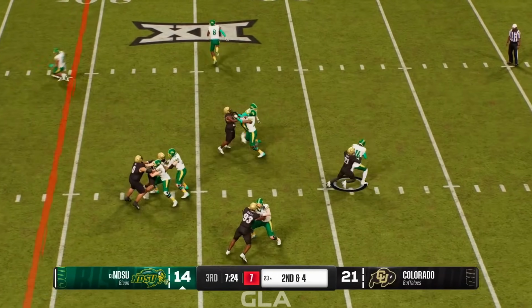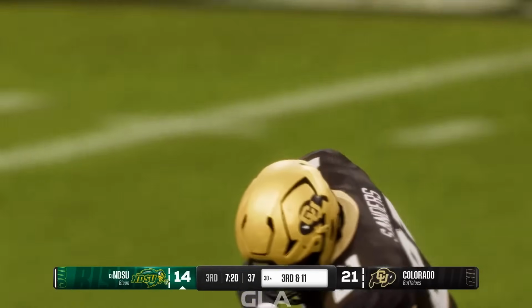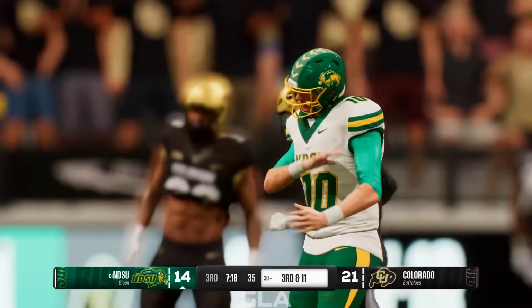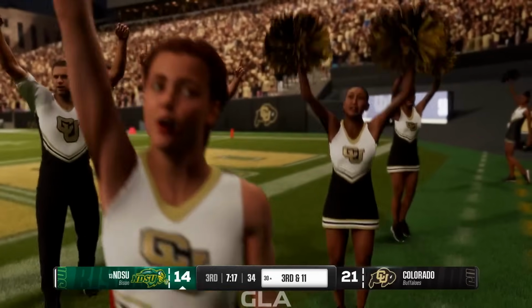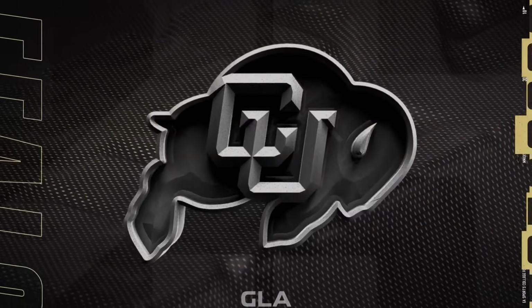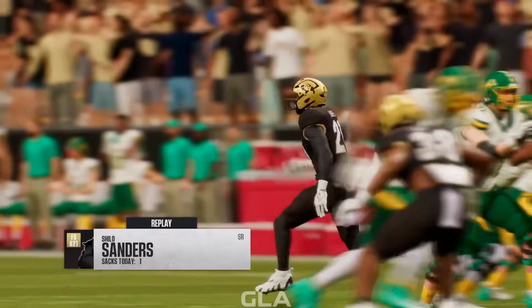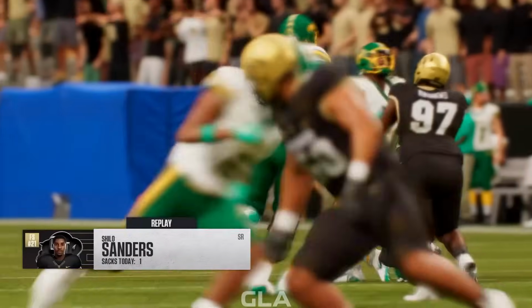On 2nd down, wants to throw. Pressure is on the way, and the pressure has arrived, and down he goes at the 30. How about the aggressive play calling? Love aggressiveness, bringing the free safety down, blitzing him, you could tell, completely disrupted the offense. They didn't know how to handle it. Free safety chases the QB, gets him on the ground.